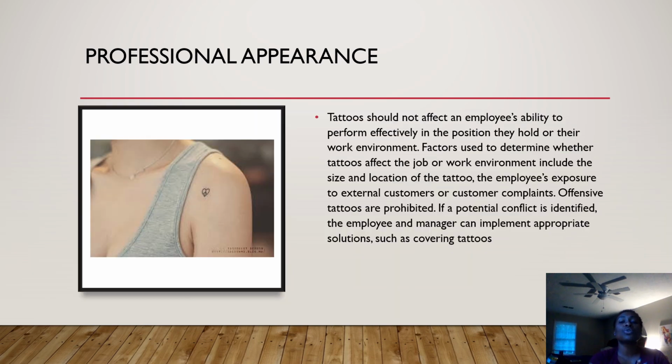All right, so tattoos should not affect an employee's ability to perform effectively in the position they hold or their work environment. Factors used to determine whether tattoos affect the job or work environment include the size and location of the tattoo, the employee's exposure to external customers, or customer complaints.